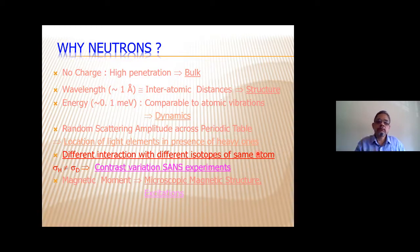But because the nuclear structure for two different isotopes of the same atom is different, and because neutrons interact with the nucleus, the interaction will be different for different isotopes. So this can be very effectively used in small angle neutron scattering measurements, which Dr. Aswal will talk to you about later in this workshop, and many other possibilities are also there.